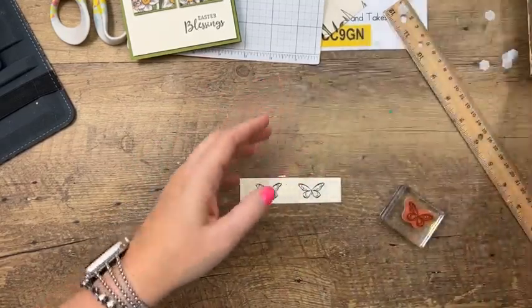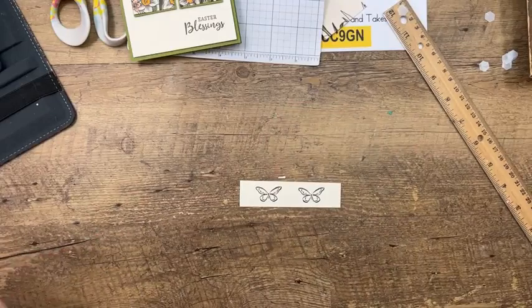All right, two butterflies in Memento. I'm going to hit it with a heat tool for just a few seconds.